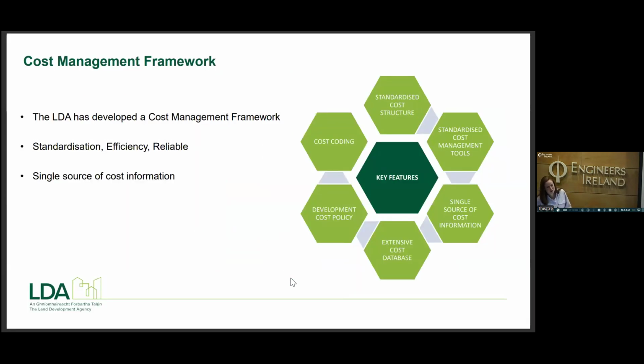Costs, keep talking about it. It's incredibly important to us. We've entirely standardized how we receive costs from our external QSs that feeds into our own cost managers internally. We've standardized each cost code, elements, you name it, it's all standardized. So when we get one cost plan on one scheme, we compare it to another, we can directly see what's performing, what's not, and ultimately ask the question, why is it not performing?